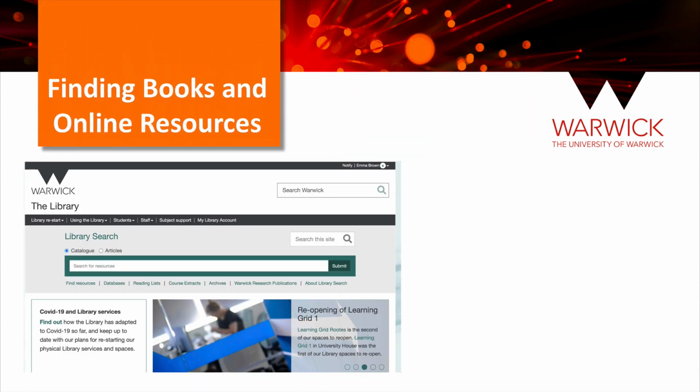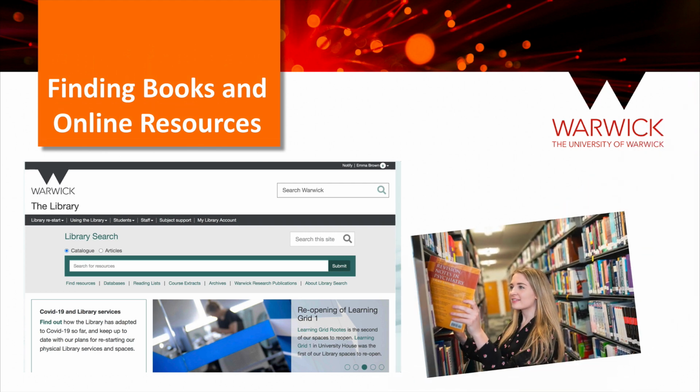The library has a rich and extensive collection of resources. We have over 1.1 million ebooks and over 1 million printed books in stock. As a UG, you can borrow 15 books at a time, and most are lent for 2 weeks. And as a taught PG, you can borrow 20 books at a time, usually for 8 weeks.